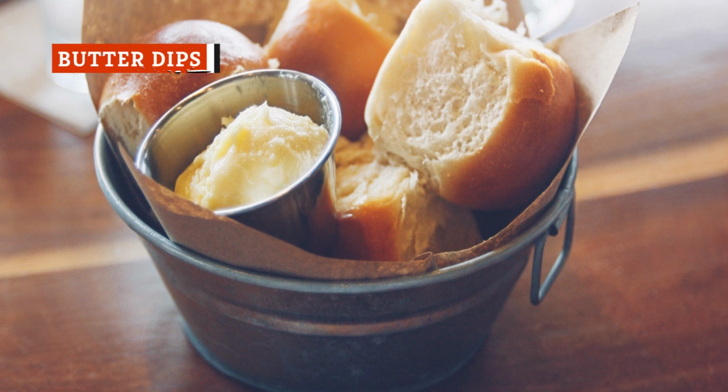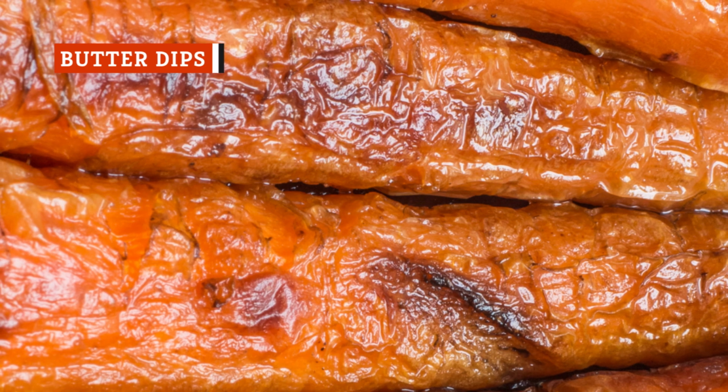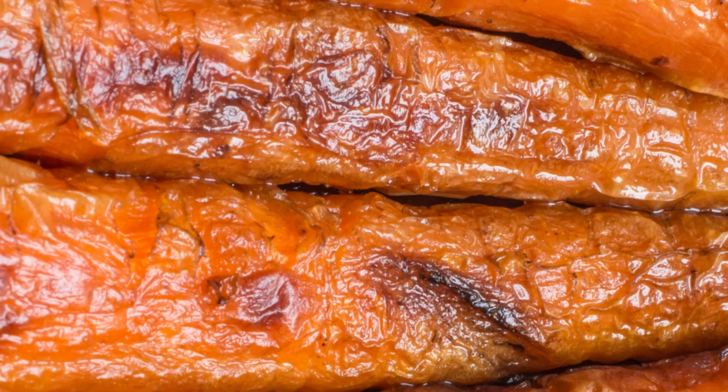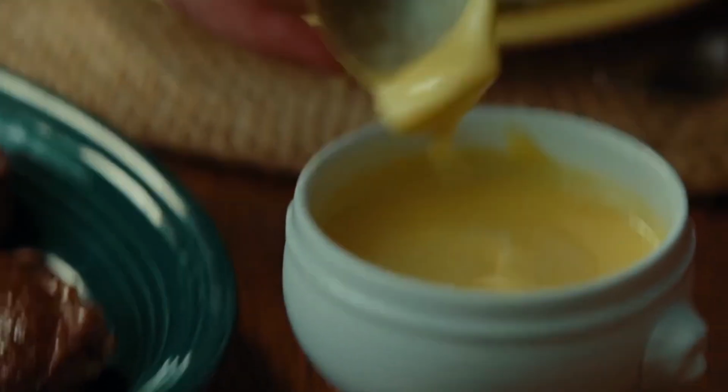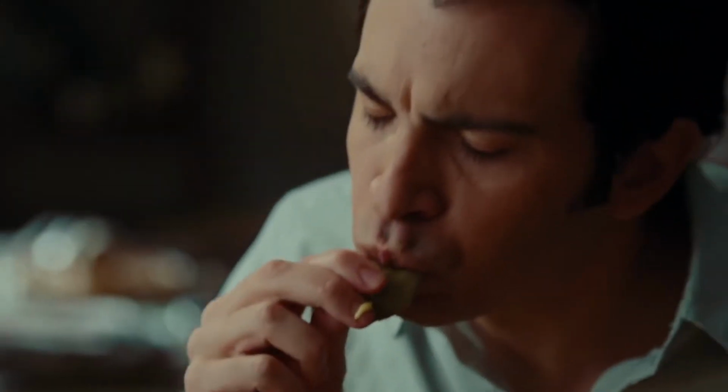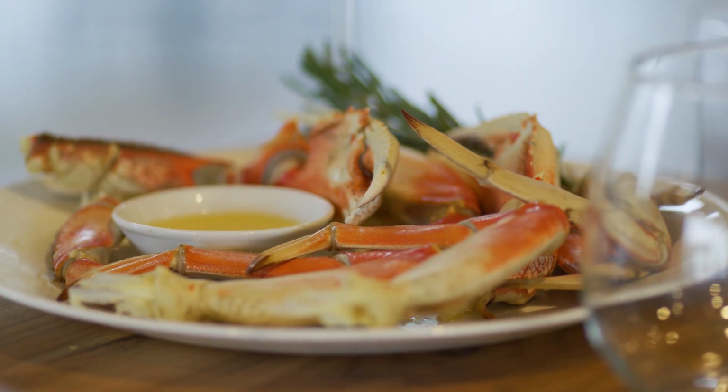Instead of offering butter with bread rolls before a meal or using it to glaze veggies, a favorite way to serve it is as a dip. Who doesn't like the idea of dipping something into a pot of buttery goodness? And one dish that goes exceptionally well with butter dip is crab legs. But how do they do it?